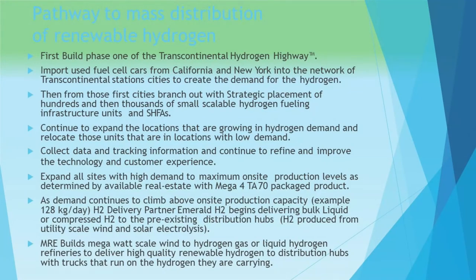So first you build phase one of the Transcontinental Highway. Then you import used cars from California and New York into the network of the Transcontinental Station cities to create a demand for hydrogen. Then from those first cities, you branch out with strategic placements of hundreds and then thousands of small-scale hydrogen fueling infrastructure units. And then you continue to expand those locations that are growing in hydrogen demand and relocate those units that are in locations with low demand. And it's really nice because you can pick these up and move them real quick if it's not working. You can just relocate it.